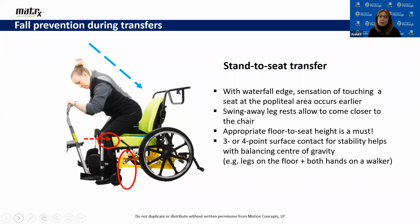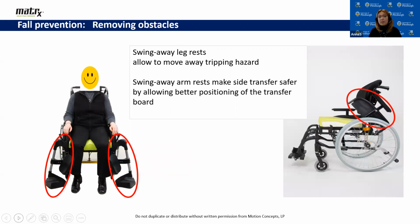Obviously, we would like the person to have full contact with both feet and both arms if it is possible, and we have to make sure that the floor to seat height is appropriate. But if it's not possible, as a minimum, we always have to remind people to lock the wheelchair, at least lock the wheelchair so it doesn't move. So removing the swing away leg rest is a must. If we have the ability to remove or elevate the armrests, this is helpful as well, particularly for people who can transfer laterally using the board.